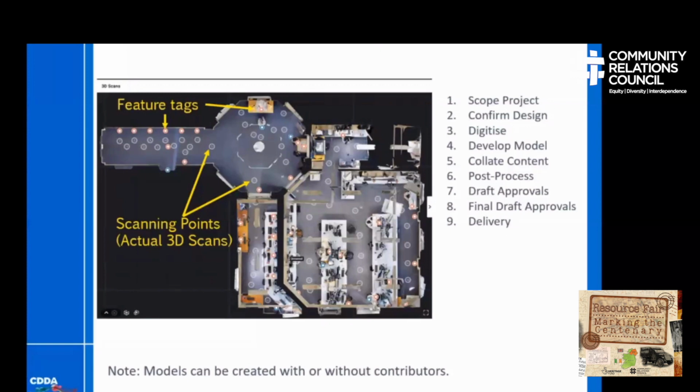We will start by scoping your project. The team will help you scope your project, looking at the size, detail, layout, and possible costs. We'll then confirm your design and see the possible outcomes, looking at what videos, what audio, what text, etc. you might want for your location. We will then digitize your location using our 4K 3D camera, which is accurate within 100%, with whatever package you have chosen.